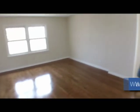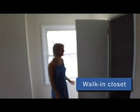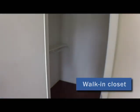And then here you have the great big master closet, which is nice. Got a lot in here. And that's it for upstairs. Let's go check out the basement.